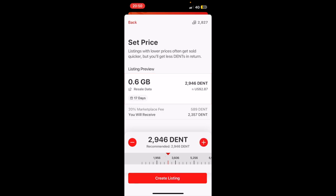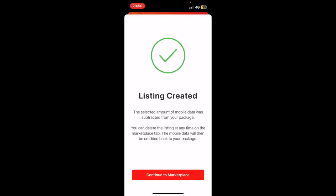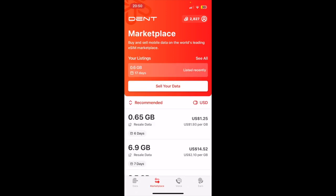Now it asks me to fix a price. I'm happy with the recommended price. The recommended resale price is $2.87. So I'm going to create a listing. Now my listing is created, so I'm going to continue to the marketplace. Now you can see, if I go to the main page, my data value package shows 0 GB because I have put it on a listing on the marketplace. So now it won't show up.